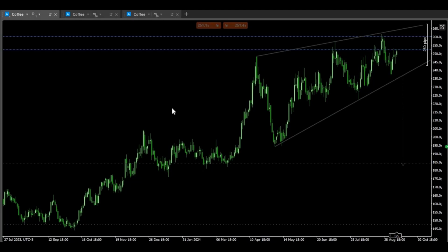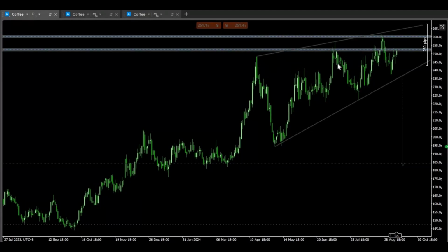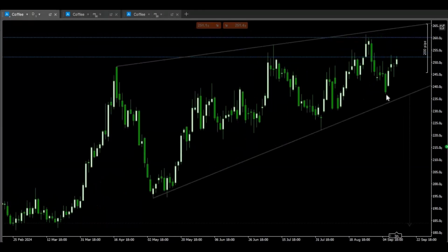Looking at the coffee cash contract on the daily time frame, we're still trading inside of this rising wedge pattern right here, and we're still up at the previous resistance area, testing those levels as well. We have a few smaller candles here after this big move on Monday. This was the Tuesday candle yesterday and today's candle.